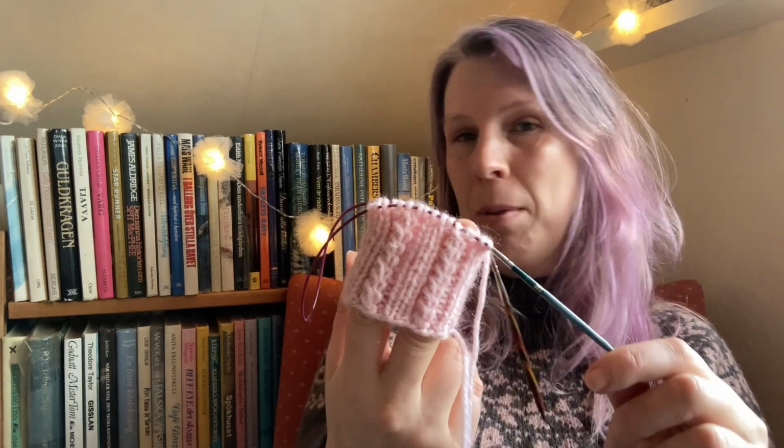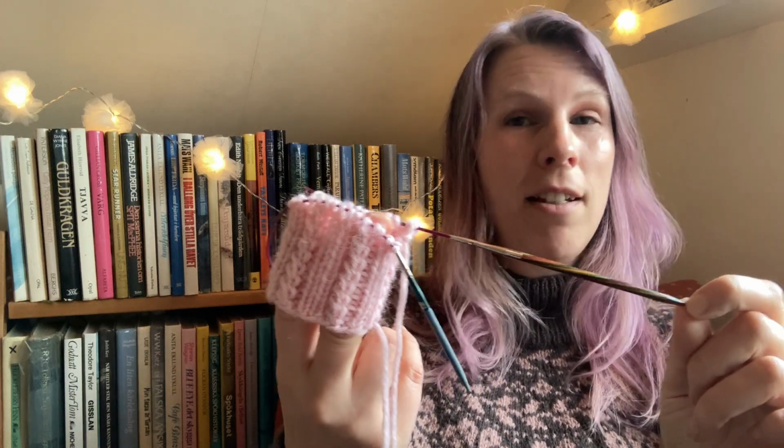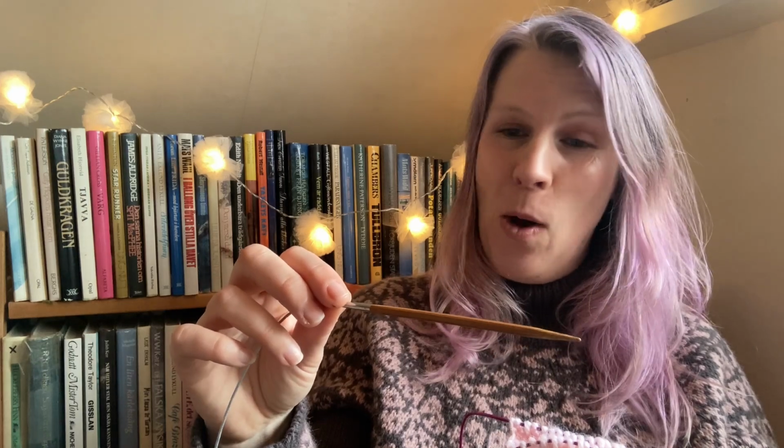I actually tried, because these are 4.5s or US 7, right? So I actually tried knitting them on 5mm instead, which then would be 8, I guess. I will double check and correct myself if I'm wrong. But when I knit it on this thicker needle, it came out a bit holey, which I didn't like. So I have decided to add stitches instead. So we will see what will happen with this.